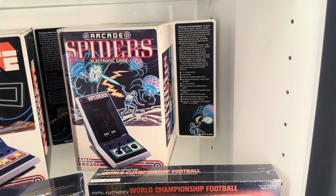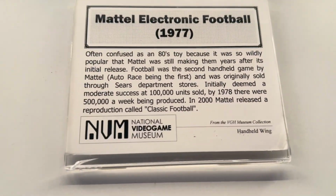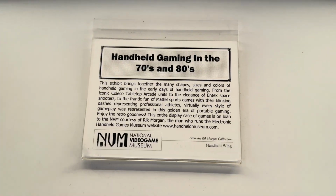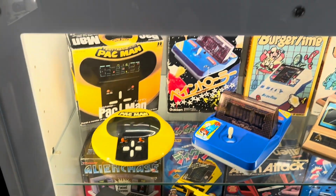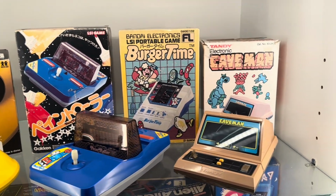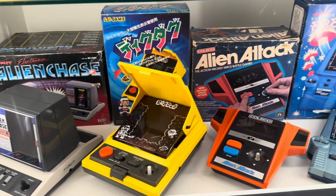They made a version of Spiders on the Arcadia 2001. Little history for you if you want to pause the screen. More tabletops and handhelds down here. So many freaking arcade ports. A lot of these I'm sure you guys are seeing for the first time.